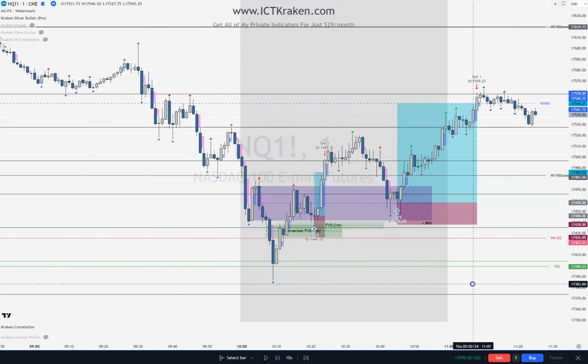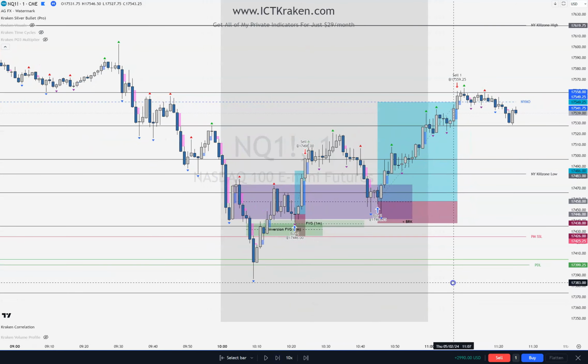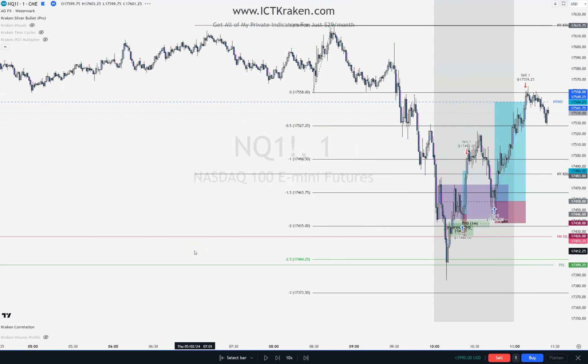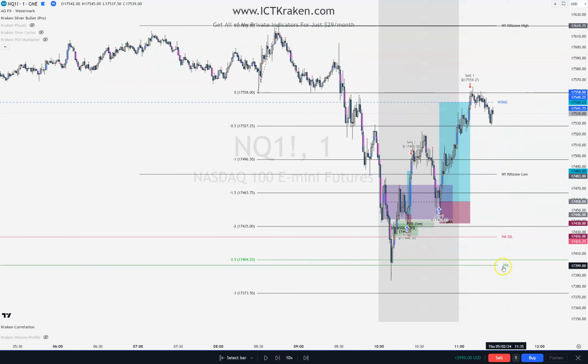All right. Let's discuss. Let's recap here. We came to the 10 o'clock silver bullet hour, and we saw that we were just trending down. On the 5-minute, we pulled our fib and saw that 2.5 standard deviations was right by previous day low. As price started tanking, we saw that it was going towards previous day low. That was the drawn liquidity.